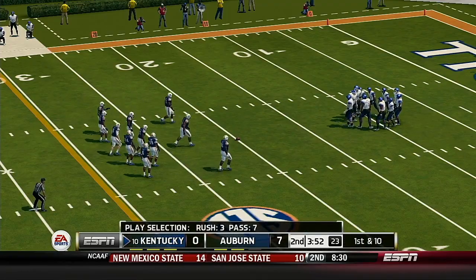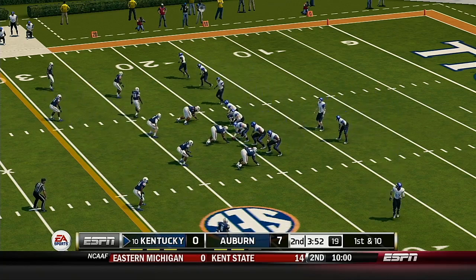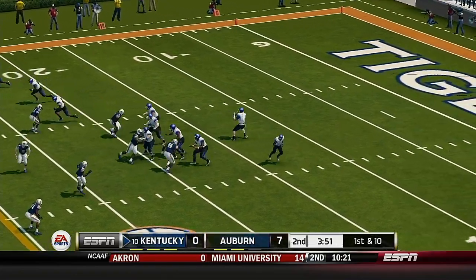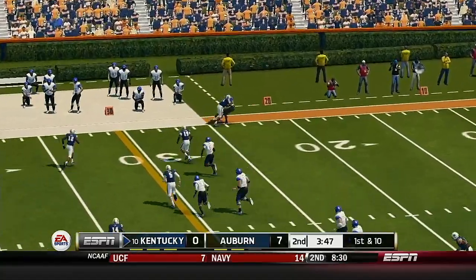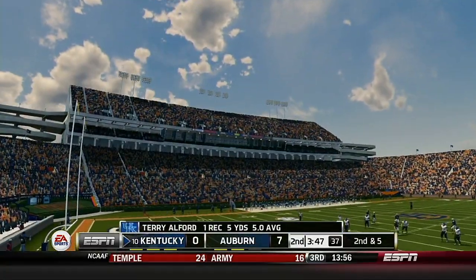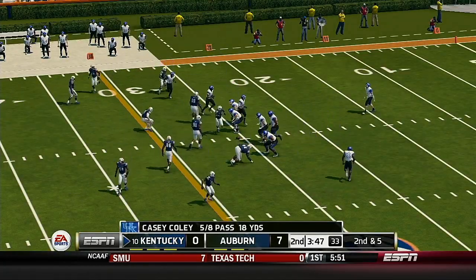With one quarter down, I really haven't seen too much separation between these two squads. Might be neck and neck the whole way. They push him out at the 25. Gain of 5 yards. That brings him second and five.